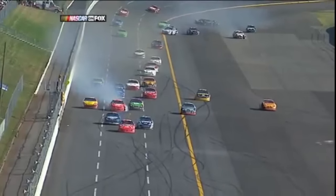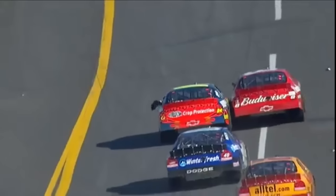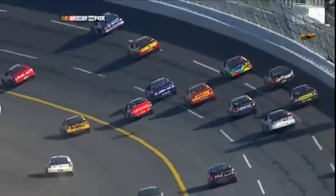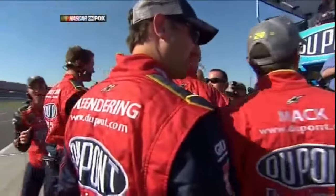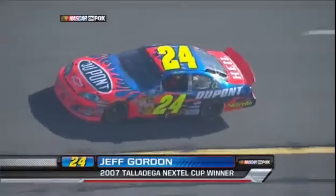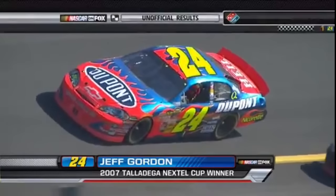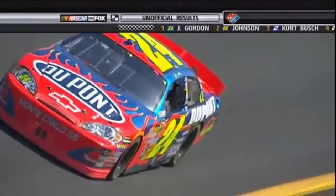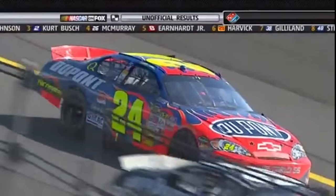Checkered flag waves on Jeff Gordon, his 77th career NASCAR Nextel Cup victory. Jimmy Johnson second, Kurt Busch is third unofficially. Jamie McMurray, Dale Earnhardt Jr., Daytona winner Kevin Harvick, Gilliland, Stremme, Newman, and Truex, the top 10. You'll see the unofficial running order across the top of your screen. Well, I guess the fans didn't listen to Junebug because they see a lot of debris flying out on the racetrack.